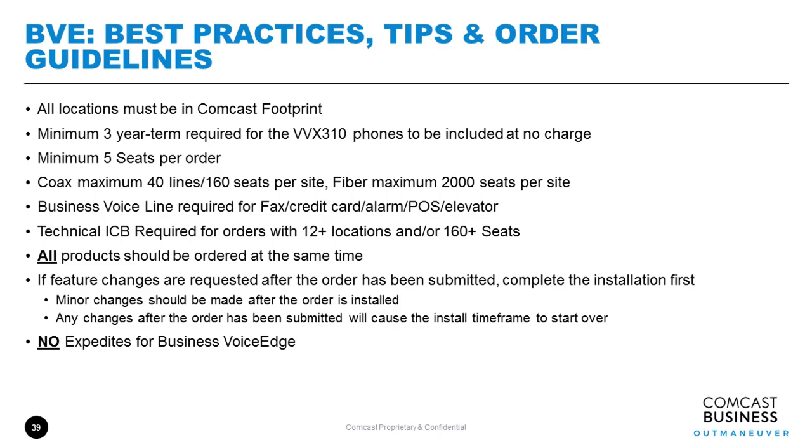And then some clean order guidelines. Most of this we already covered, so this is just kind of a summary slide. All of the locations will need to be in our footprint. There is a minimum of a 3-year term for those VVX310 phones to be free. It is a minimum of 5 seats per order. The coax maximum is 40 lines or 160 seats per site. Our fiber maximum is 2,000 seats per site.